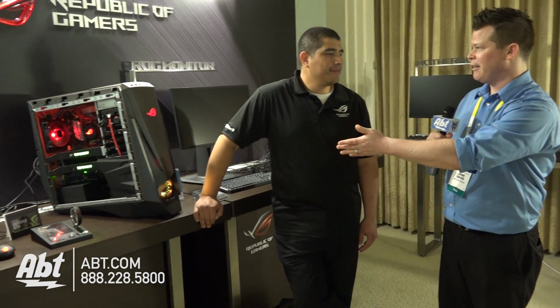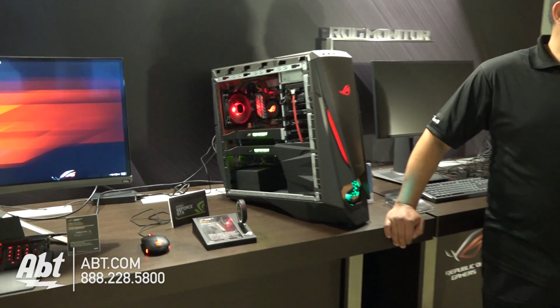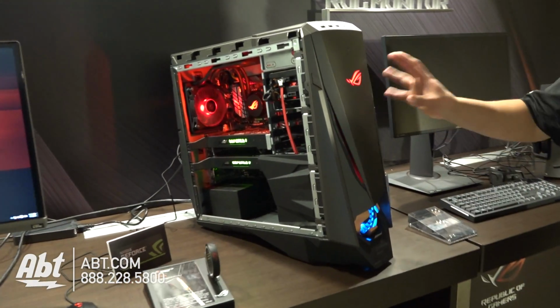We are with ASUS. JG is going to talk to us a little bit about a gaming computer. We're in the Republic of Gamers room here, so we're not messing around anymore, which you could tell when you look at this thing. This desktop looks... I'm kind of scared that I might be in danger right now. It is a little intimidating.